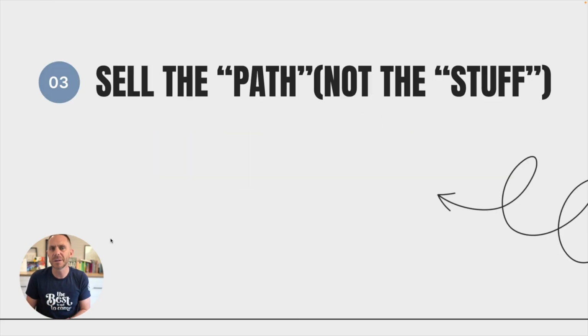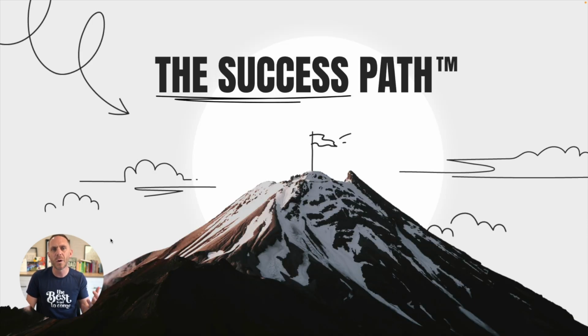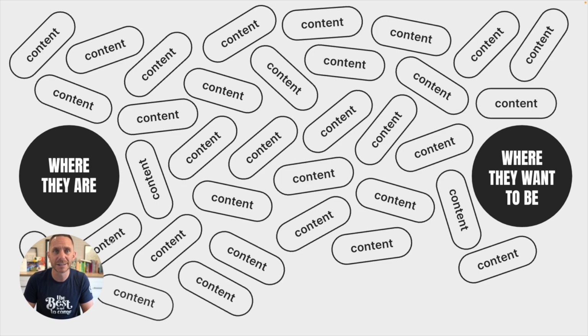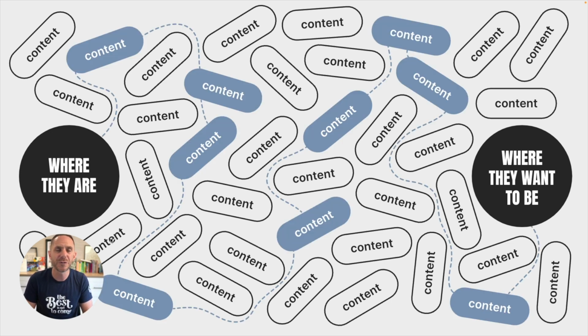When I'm talking about selling the path and not the stuff, I'm talking about something we refer to as a success path. What we want people to realize in a membership is that progress happens over time. And so this is where a success path comes into play. Because the reality is most people want to go from where they are to where they want to be as quickly as possible. But most memberships are just full of a whole bunch of content. And as a result, the pressure and weight is on your member to figure out what are the few pieces of content that are relevant to them right now.